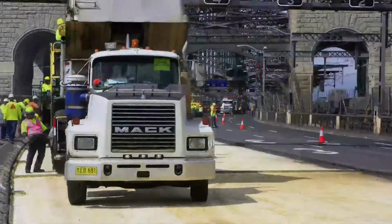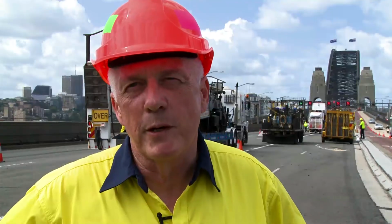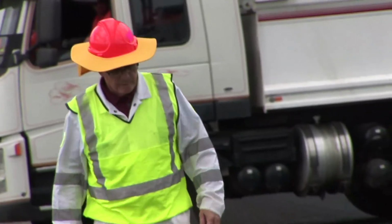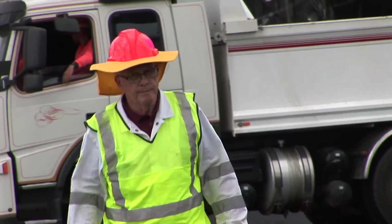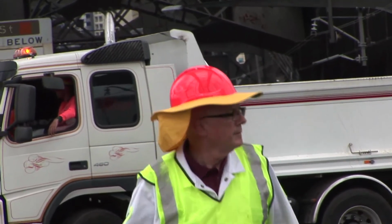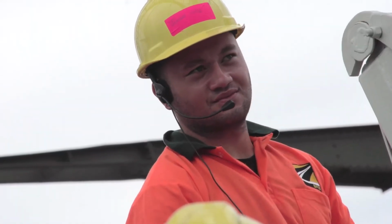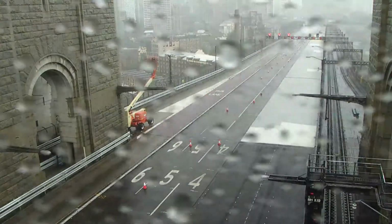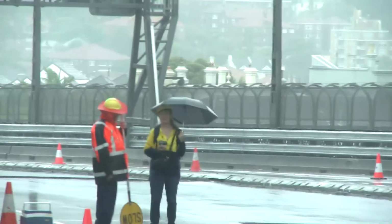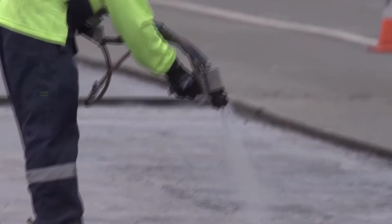We've still got line marking to do, but for all intents and purposes we're finished. I feel really satisfied. It's been a really interesting project and I'm very proud of what the guys have achieved. 2.5 days of rain in 2 weekends, yet they still managed to deliver it. The extra yards that the contractors and the people involved in this went over the 2 weekends was just incredible.